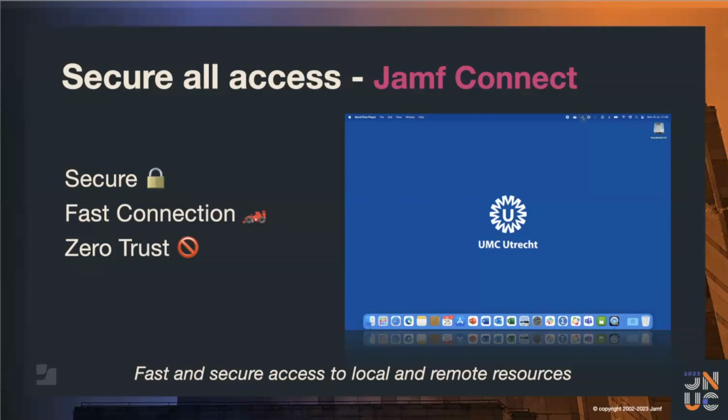If the user does not have Jamf Protect installed on their computer, they can't activate Jamf Trust. If Jamf Trust is not enabled, you can't access any UMC resources. And this is why the team at UMC loves Jamf so much, because all the components just work so well with one another.